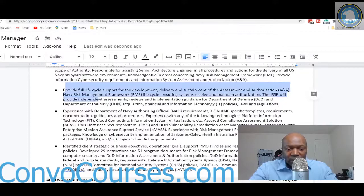Provide full life cycle support for the development, deliveries, and sustainment of the assessment and authorization ANA Navy Risk Management Framework life cycle. This is awesome. This is lots of keywords. The only thing I would probably add here: full life cycle support. So here's a keyword we could put here.